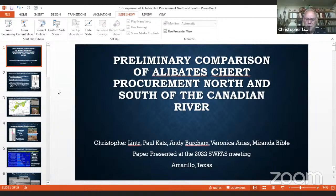The latter half of the paper is going to be contrasting the kinds of things we were seeing on the private land versus what occurs at the Alibates National Monument on the south side of the Canadian River, which is open to the general public and most people think is characteristic of the Alibates quarrying formation. Frankly, we were startled at the kinds of materials that we saw there. So without further ado, we're going to go in and start looking at this material.